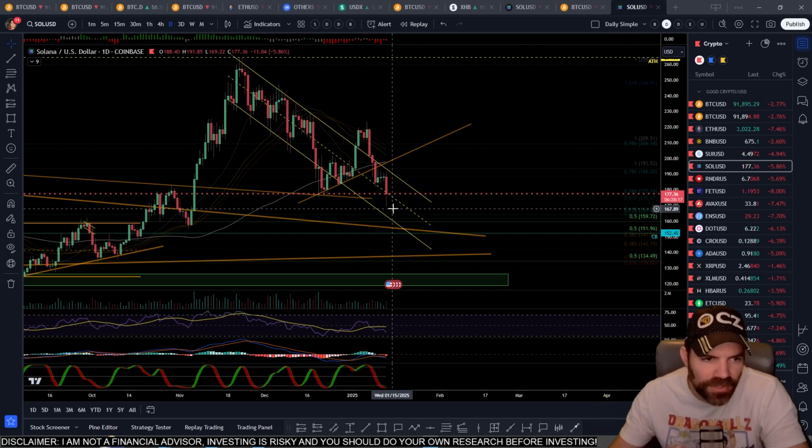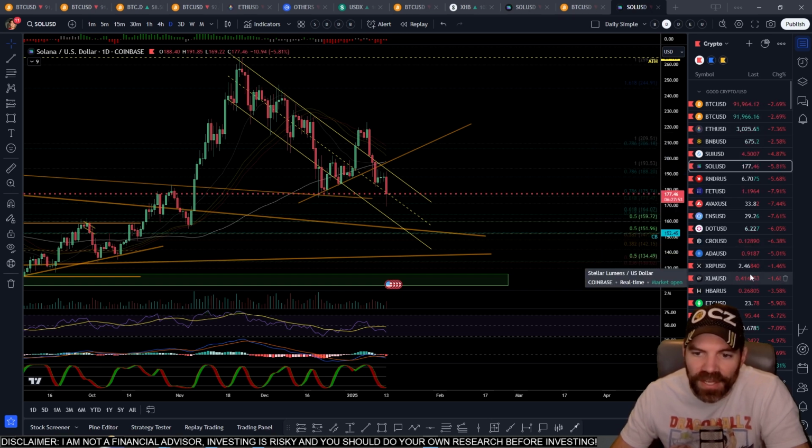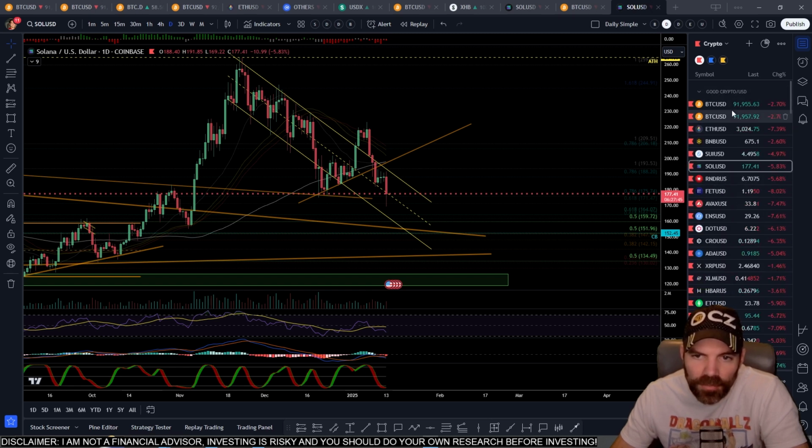Bitcoin is still my biggest holding. It's kind of like the leader of the pack, right? So I recommend a high portion of your portfolio in Bitcoin, especially if you want less risk, of course. When things pull back, you can see right here, Bitcoin pulls back 2%. Other alts are pulling back anywhere from 5 to 10 to 15 to 20%. The really small coins, you'll see them pull back even more. So if you do not like risk, you'll want majority Bitcoin, or at least a big chunk of it.